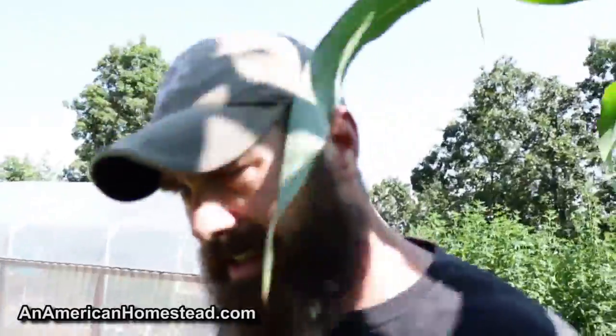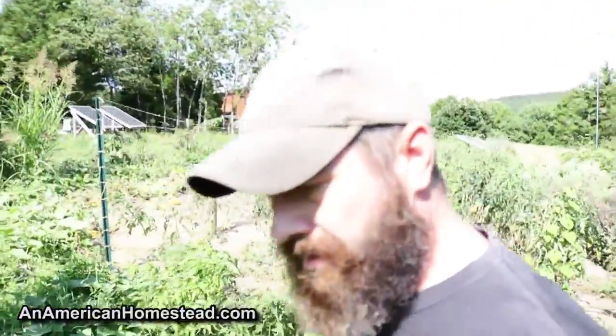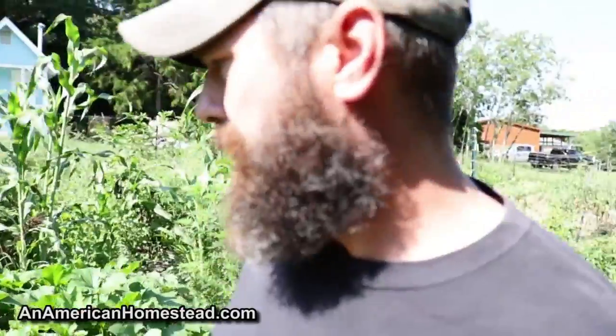Well, we didn't get that great of a sweet potato harvest, but I got a bunch of corn over here. The corn's been doing really good, so I thought I'd pick some of that for dinner tonight. A lot of great stuff growing in here. I saw a melon casualty the other day. Something got in here and got one of our melons.